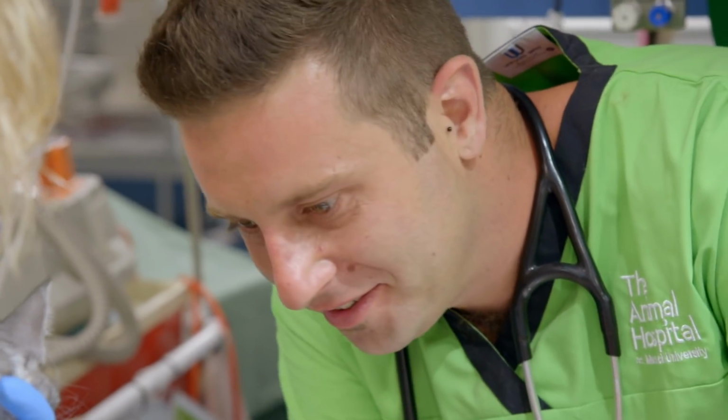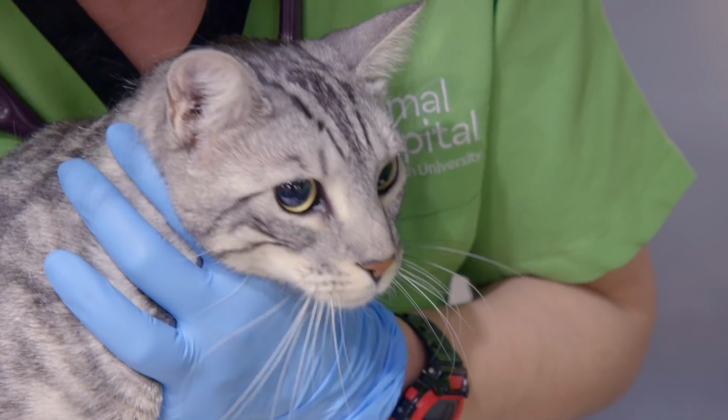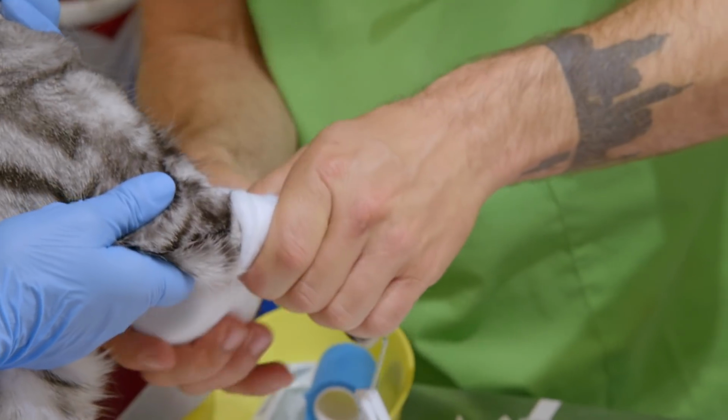Good girl, Cleo. You're being such a good little kitty cat. I'm not usually a cat person, but Cleo is a gorgeous cat. All right, almost done, Cleo.